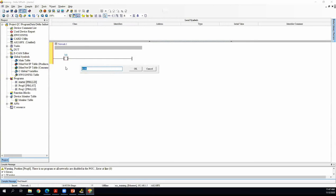If you know the shortcuts, for instance, actually it's the instruction list. For the contact, it is LD. LD, and then the address of the auxiliary input or physical input. So what I did, I put LD M3, so it inserts as a serial. If I need an OR connection, then I will type OR M6. Or what I can do is choose this one and this one.